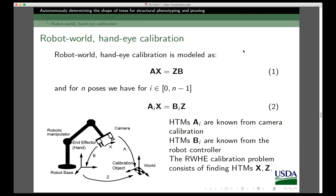The robot world hand-eye calibration problem is modeled as AX equals ZB, where A, X, Z, and B are homogeneous transformation matrices. B is from the robot controller, so if you have X and Z, you can determine where the camera is, which is what I need for the reconstruction algorithm. There are different ways of computing X and Z, which are the unknowns, and I came up with a new method that made more sense for the reconstruction context. Next slide, please.